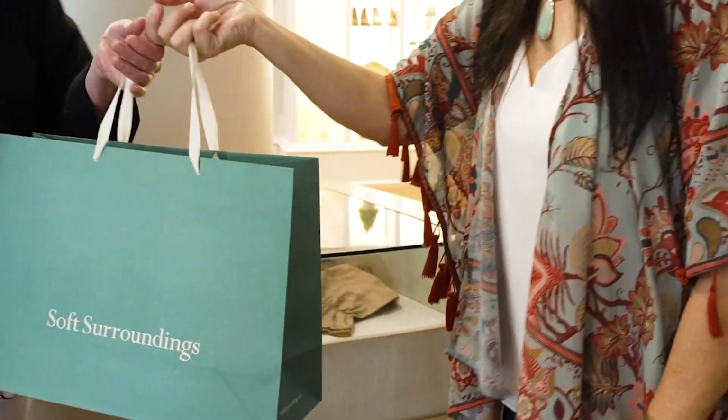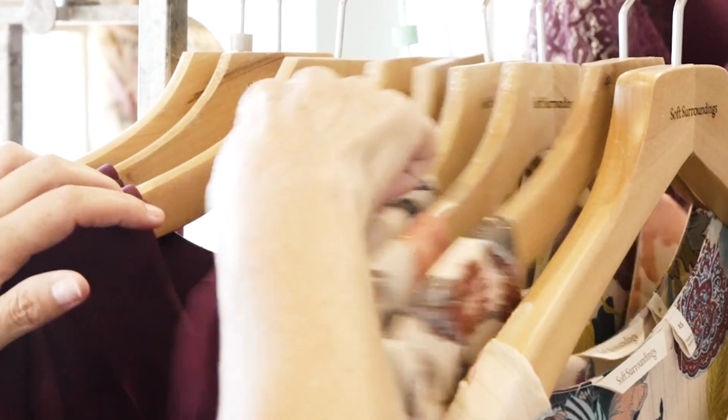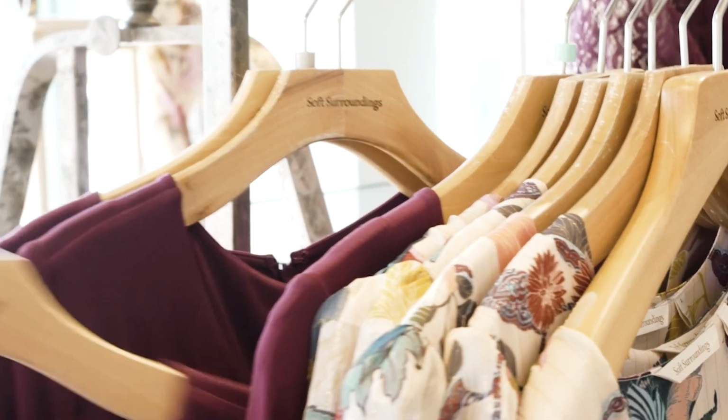Retail is very important to the business. If you just start at the name itself, Soft Surroundings, there's always been a factor of touch and feel. And when we started as catalog and our direct business, that was something that the customer always wanted that she couldn't get from that channel of business. So when we open a store, she's actually able to walk through, touch, feel, and experience.